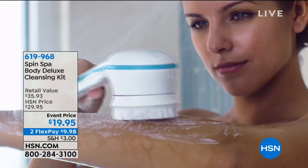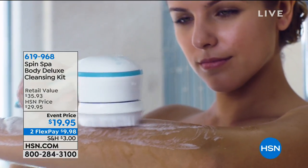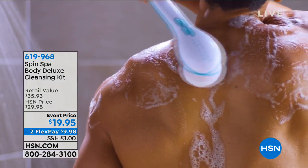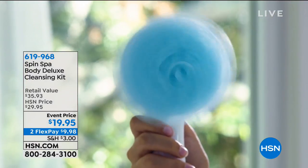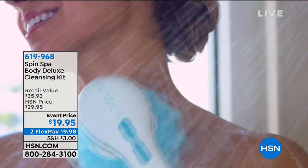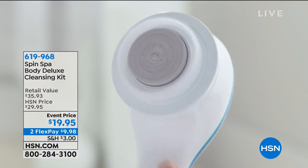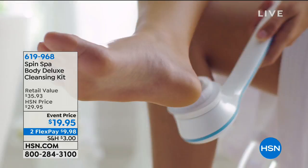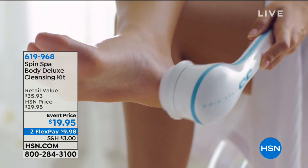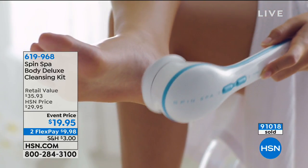You are going to cleanse. You are going to massage. You are going to exfoliate and microdermabrasion. You are going to pedicure, and you're gonna do it all in the shower, and you're gonna do it with one tool. One tool that does so many different things. Cleanses, exfoliates, microdermabrasion, your pedicure, you've got your pumice stone effect, you've got your towel wrap. Oh my goodness.